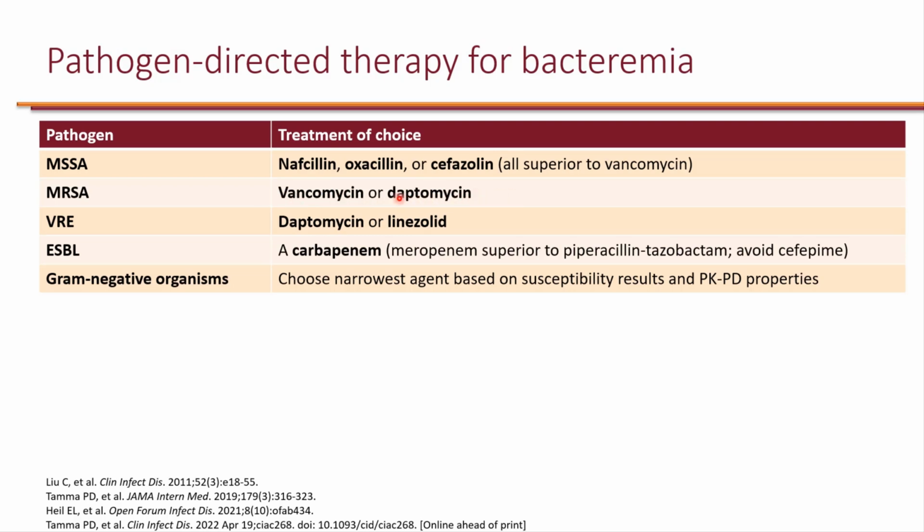And the reason linezolid is not considered drug of choice is because typically with MRSA, we need to treat for at least 2 weeks. And linezolid becomes problematic when you treat for long periods because of adverse effects. So vancomycin and daptomycin are much better tolerated, and they're considered drugs of choice. Now, however, everything we have listed so far is only available as IV. One advantage of linezolid is that it is available as PO.